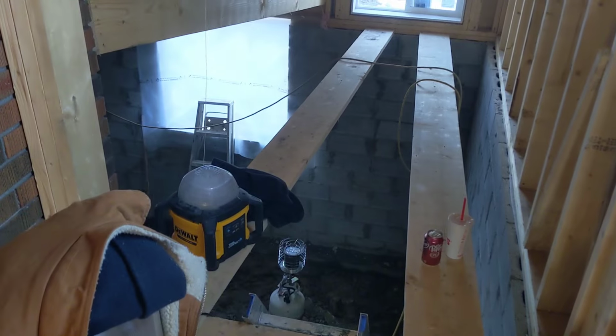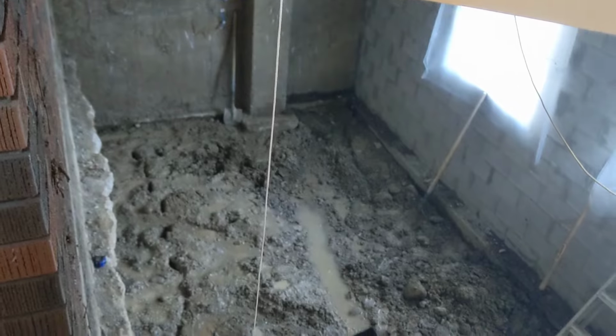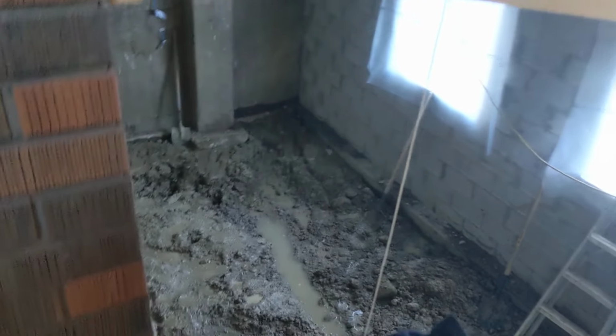looking way different than this. I bet I won't use this clip for about a month, but I figured I'd get some video of it. This is where we're starting. Got all the dirt down in here. I'm just currently digging it out because we're gonna put trenches, gravel, insulation, and then pour the slab down underneath there. But yeah, I figured I'd do a little check-in when I started here.